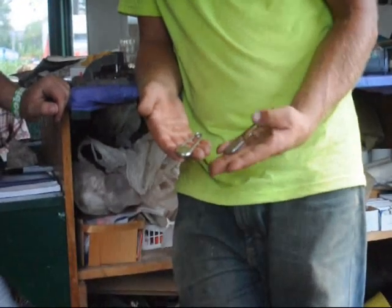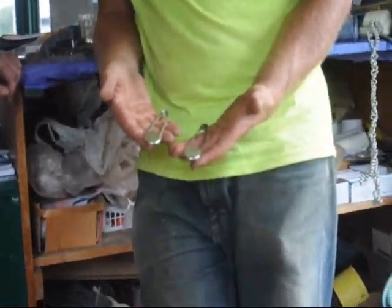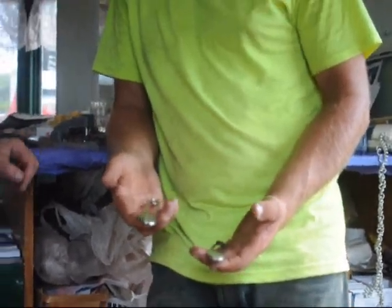We have these giant lip pins. We have two of them. They're $25 each. Mike, show us how they're used. Or tell us how they're used. All right, tell us how they're used.